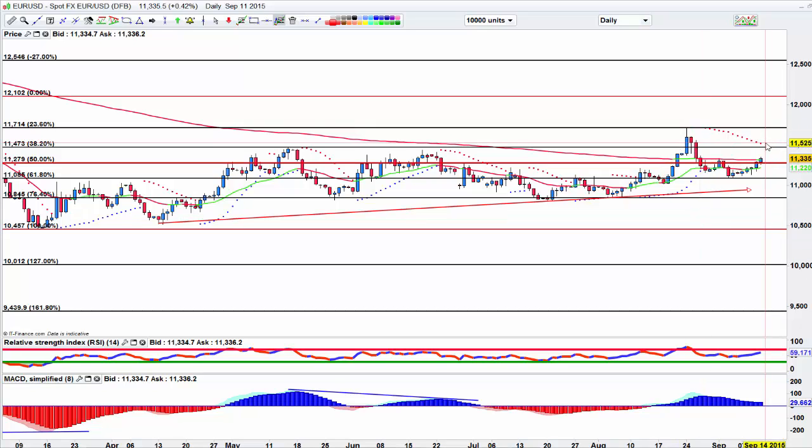The parabolic SAR is picking up a resistance level. It's a neat little instrument. The indicator, sorry, SAR, parabolic SAR. So just have a look at that.